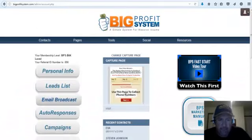The squeeze page works great, so I never have a problem. As a matter of fact, whenever I applied this squeeze page to this capture page, my conversions went up for the BPS system capture page. It's little things like that, guys, that you need to know to get better conversions. Now, with that said, it's been 42 days.